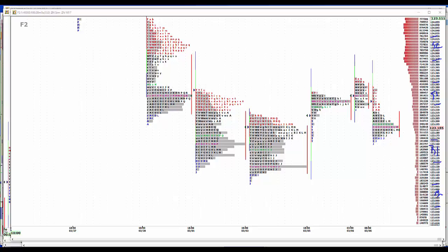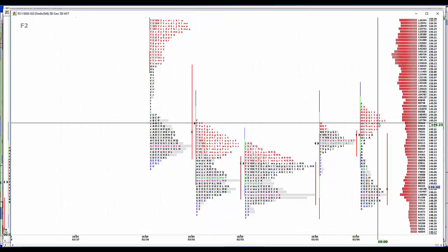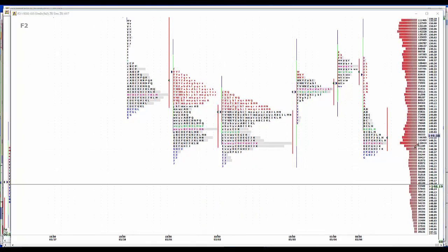Looking at the ZB. '04 to '08's number 1. Selling 11s to 15s, picking up this area right here. Sell 1. 19 to 23, sell 2. On the buy side, 24.28, number 1. 17 to 21, buy 1. And then 5 to 9, buy 2.